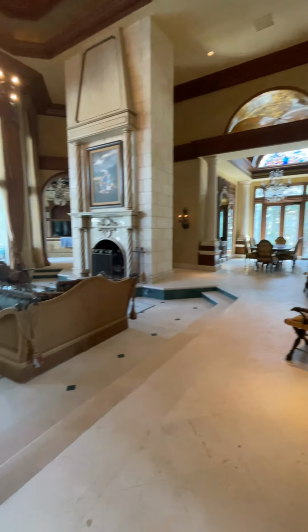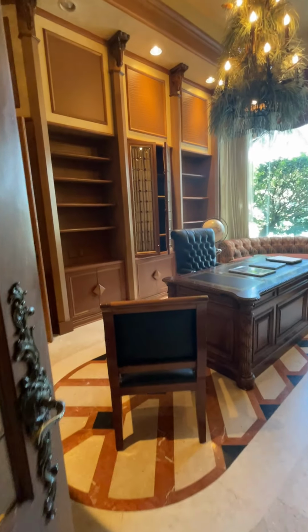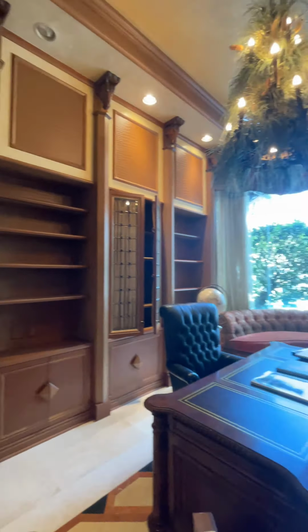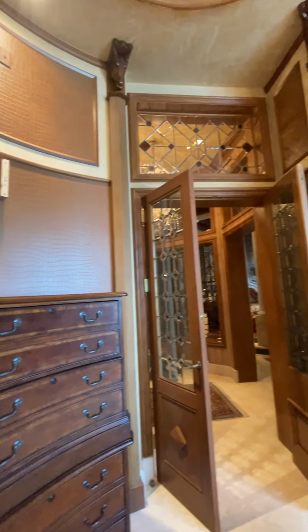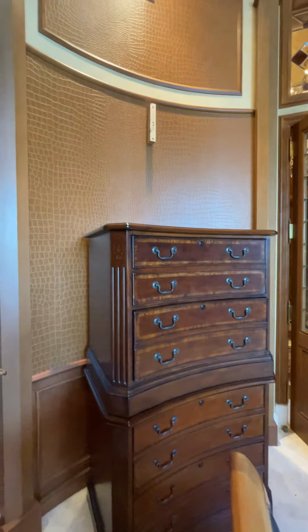I'm only gonna show a portion of the house right now. We're gonna go into the office where you can see all of the horse sconces up there are for sale. This is a magnificent light. A lot of it's Maitland Smith, Ferguson Copeland. Everything is for sale, like I said.